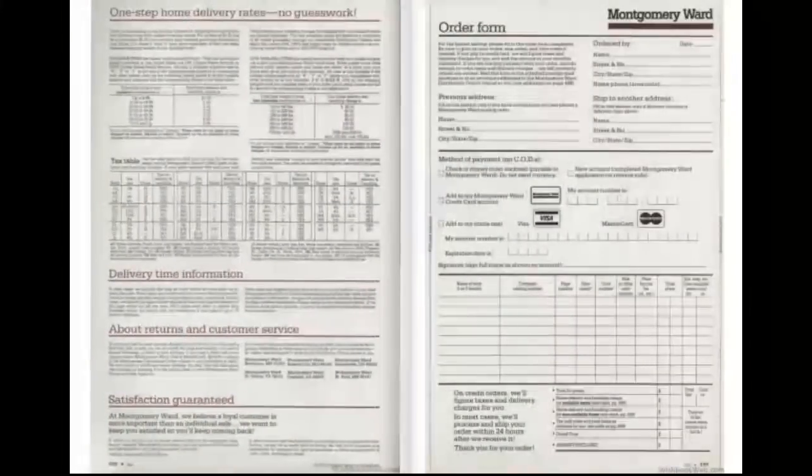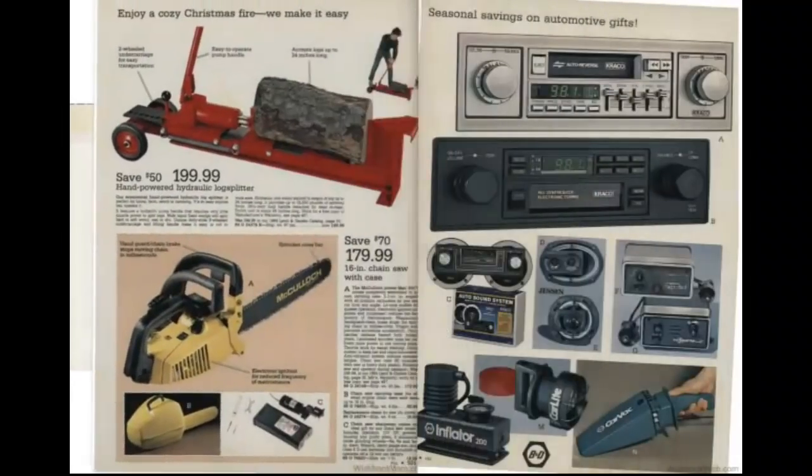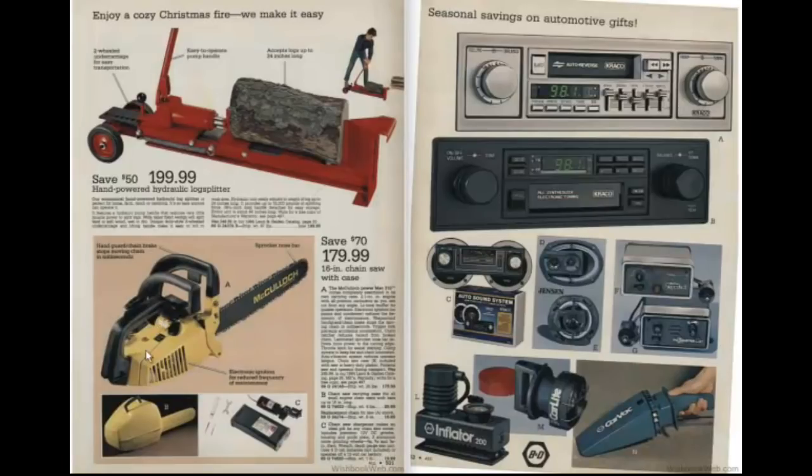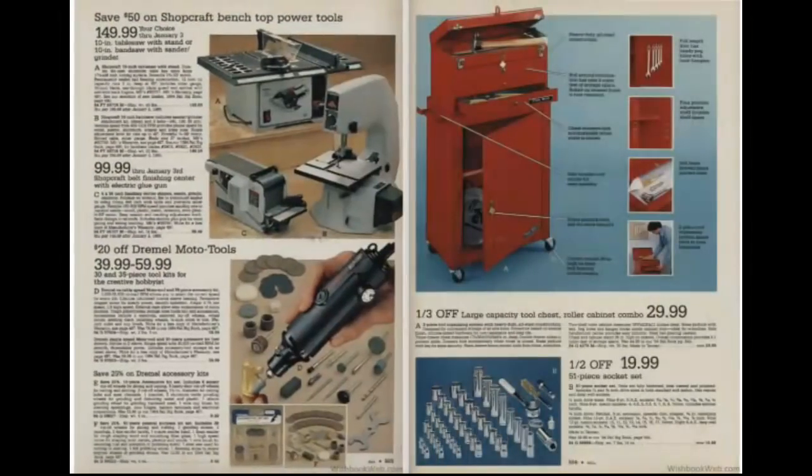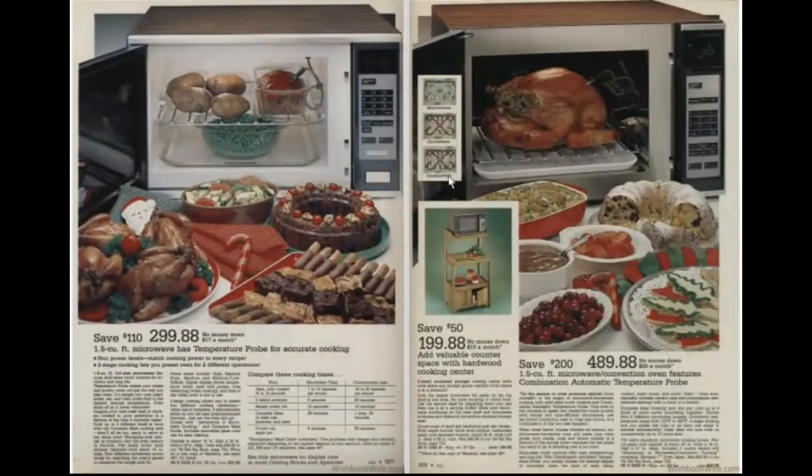Go to page 500. Ah, here we go. Well, let's just go through the whole thing and see what we got. I'm seeing this for the first time. We got car radios. And in 1984, I'm sure having a tape player in your car was quite a luxury still. Got some hardware and tools here. Microwave oven, these were still catching on at the time.